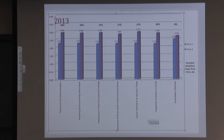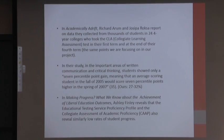So now, if you just leave quantitative reasoning out of there because it's a kind of anomaly, we have 27 to 32% improvement in each of these areas, sounding pretty good. And let me just say, compared to national averages on standardized tests, looking at the same period, first semester versus fourth semester, the progress that our students show is phenomenal.